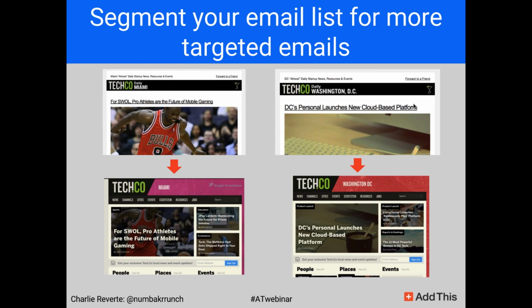The same thing applies to interests, and the same thing applies to the depth of the relationship with someone. If you know they've clicked on your emails a lot or have made a lot of purchases, that's perhaps a different person. So we hope you are able to apply these techniques to your website and to your email marketing to really drive a lot more conversion through personalization and being a lot more relevant to the needs of your visitors. All right, back to you, Justin.